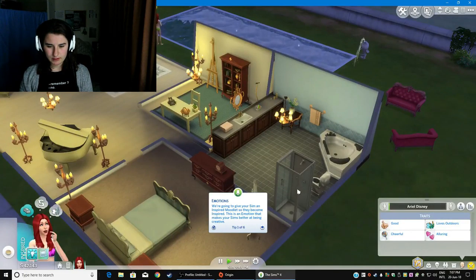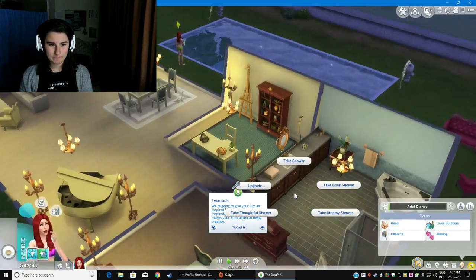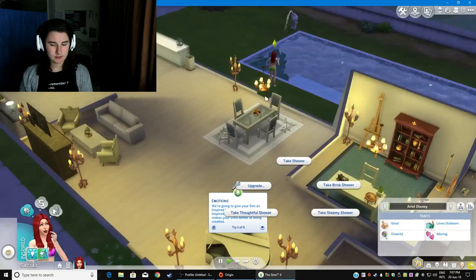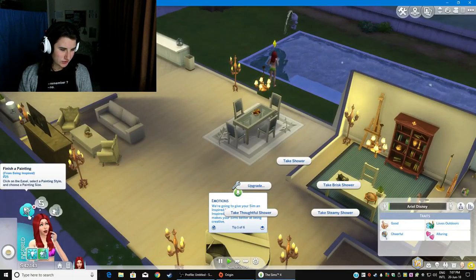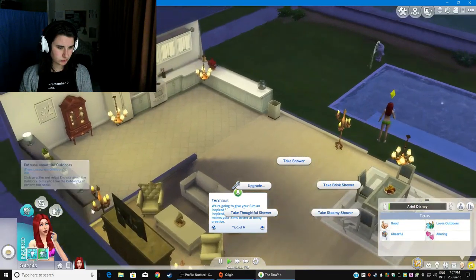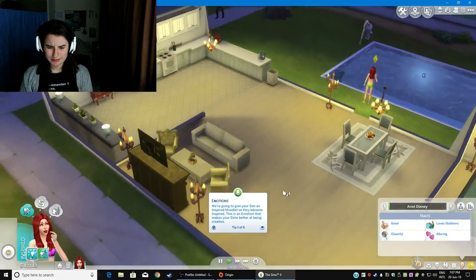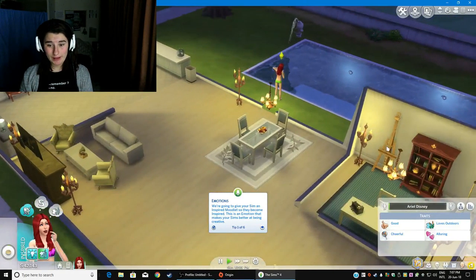Does stuff need cleaning? Because I want to make sure stuff is clean. Why are you eating outside? Girl, why? Okay, so you are wanting to finish a painting. Buy a dishwasher. Don't we have a dishwasher? Why don't we have a dishwasher? Okay, well, you want to paint, apparently.